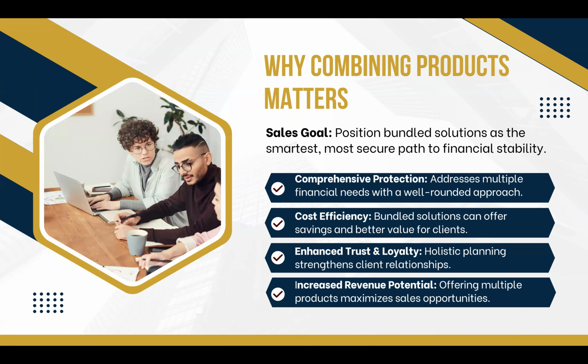So, why does combining products matter? We think about the idea of bundling solutions. As I mentioned already, it can create a stickier client, but with comprehensive protection, it also addresses multiple financial needs and creates that holistic approach. If I offered someone one product with one carrier all the time, but I'm not a captive agent, I don't want to say you're being biased, but there is no one carrier and one product that fits everybody, plain and simple. So we want the idea to look well-rounded.